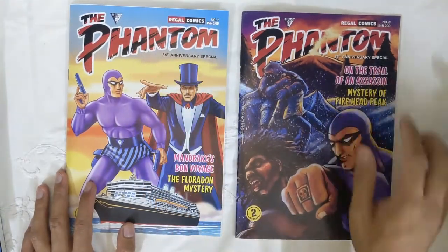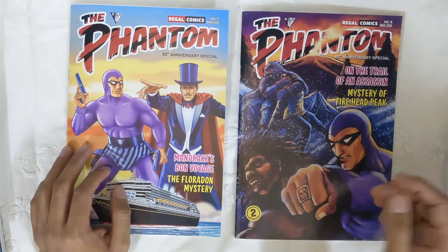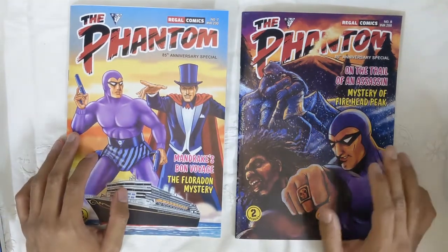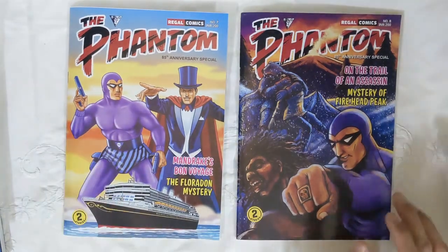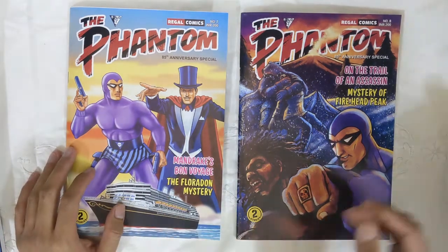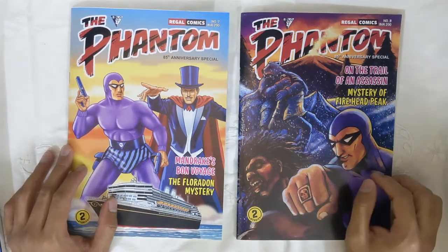Today I'll be reviewing Regal Comics from India's issues number 7 and number 8, which are 85th anniversary specials. The Phantom was published 85 years ago, and it's a monumental time, to be very honest. Like, 85 years for a strip to be still in publication is no joke. And as we all know, The Phantom is the pioneer of the costumed hero vigilante comic strip. And so let's get into it.